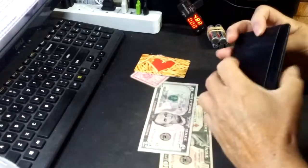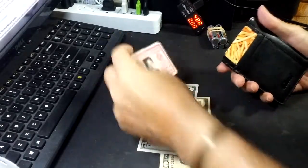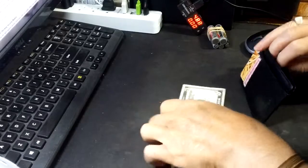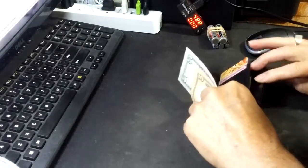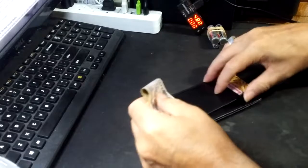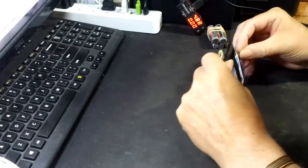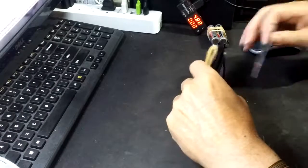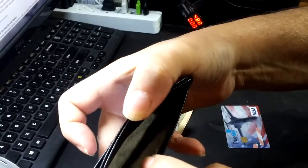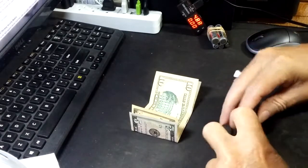We have room for our other important cards. Stretchy compartment for that, which you can't do with that. Put it back here under double layer protection. This inner compartment does have anti-RFID radiation cloth on both sides. And we really want to put that in there for added protection.